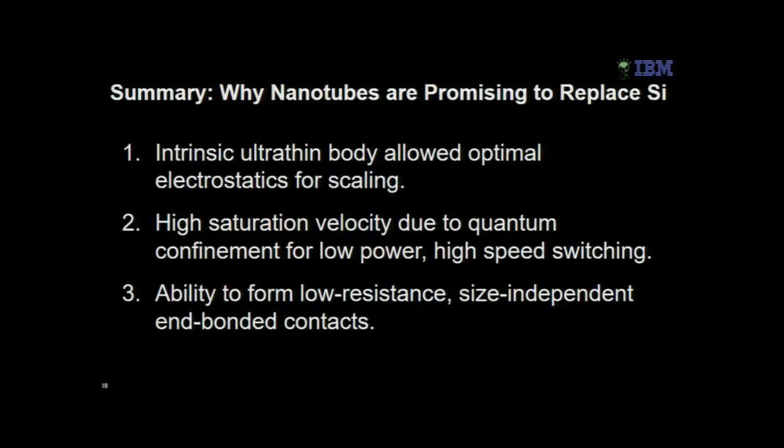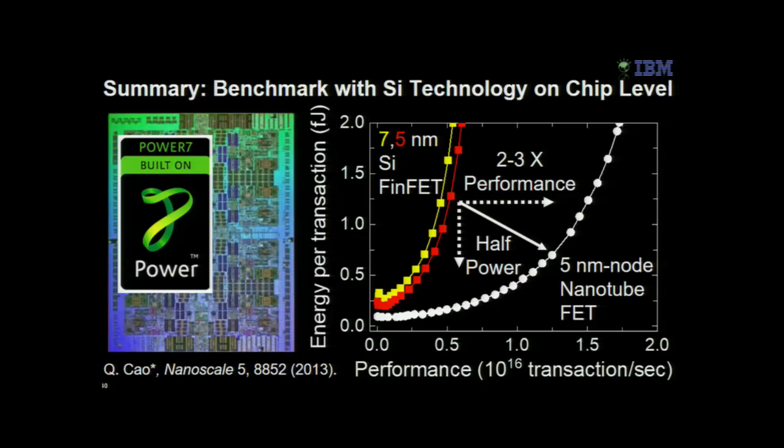From an industry perspective, what's really unique about carbon nanotubes are their intrinsic ultra-thin body, high saturation velocity resulting from their quantum confinement, and also their capability to form a low resistance, size independent, end-bonded contact. And we have proved in experiment that all these attributes really matter for the performance of extremely scaled transistors.